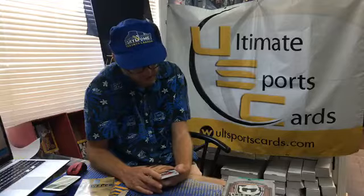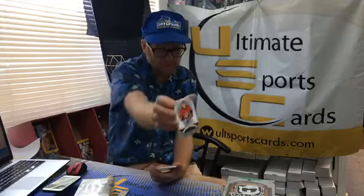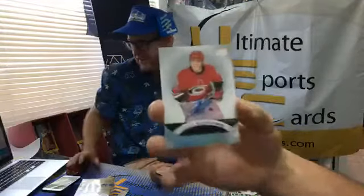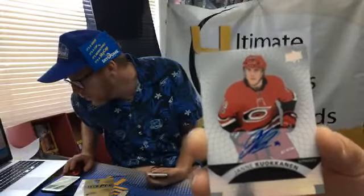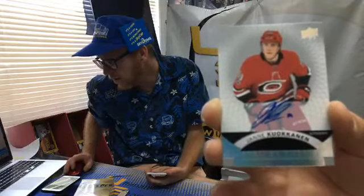Premier rookie autograph. Last one was... Anyway. Carolina Hurricane, Yanni Kukkonen. Again, Premier, it's all hard sign. Expensive product, but that's what you're paying for. And this one goes to Penny L. There you go, Penny L.